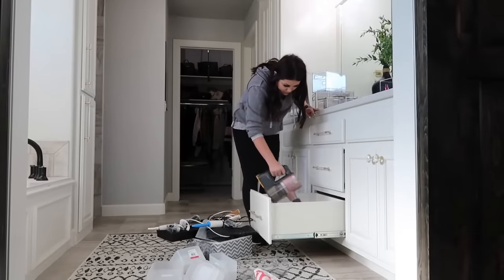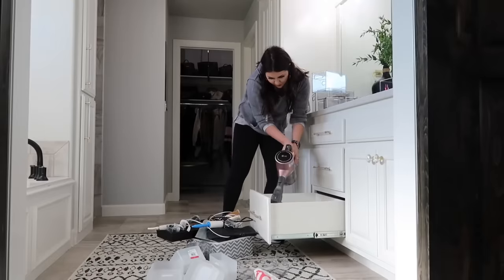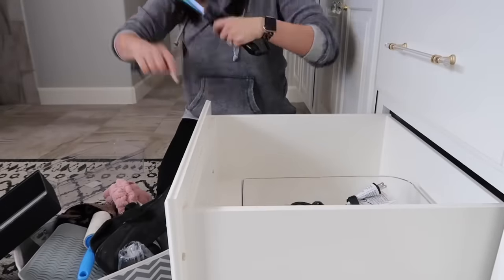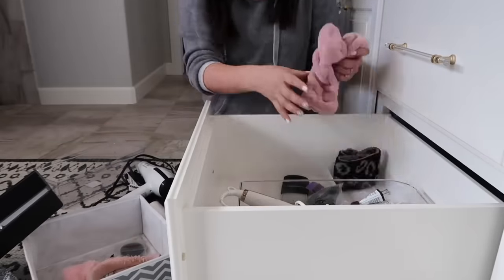This drawer was full of my hair products, so I took a second to go ahead and vacuum it out before I put new things in it. It's worth it to take a few seconds to clean it because it'll look so much better once you have it organized, especially if you're putting clear bins in because you're going to see right through them.